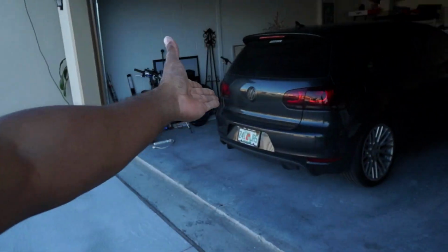Well, I had a Golf, a 4-door Golf. I did that a little bit. That was a daily driver. Then I sold that to get my CC, which got totaled. Somebody just rammed into the back of us, and they completely killed that car. And then with that being totaled, I got the GTI.